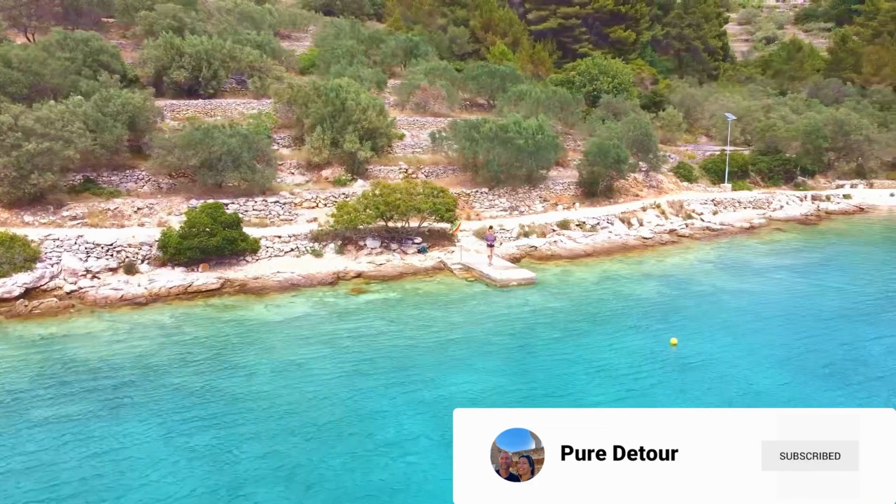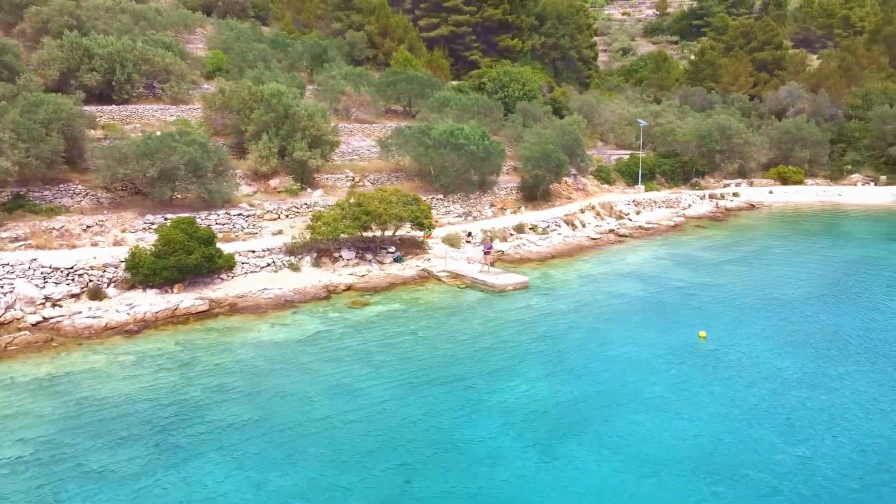This summer, we are island hopping the Dalmatian coast of Croatia. Today, we're doing something that we've never done before. We have hopped on a ferry here in Dubrovnik, and we're going to visit a nearby island called Lokrum. Let's go check it out.